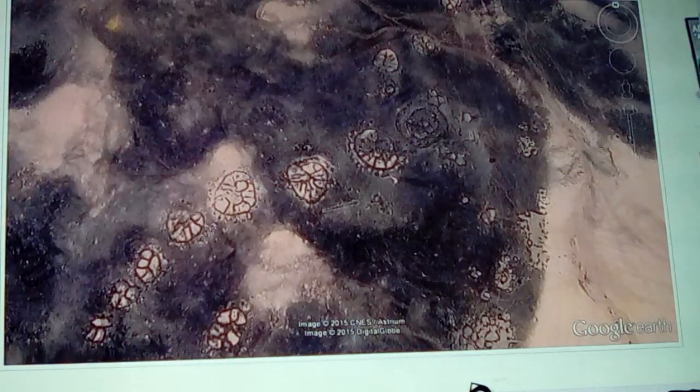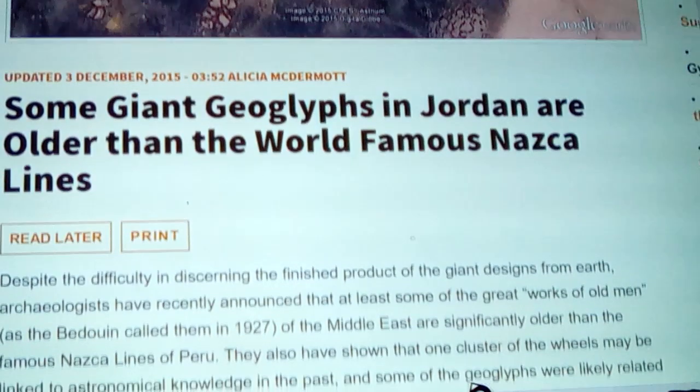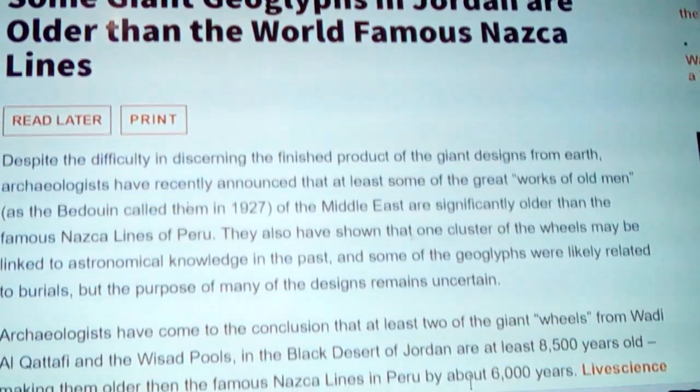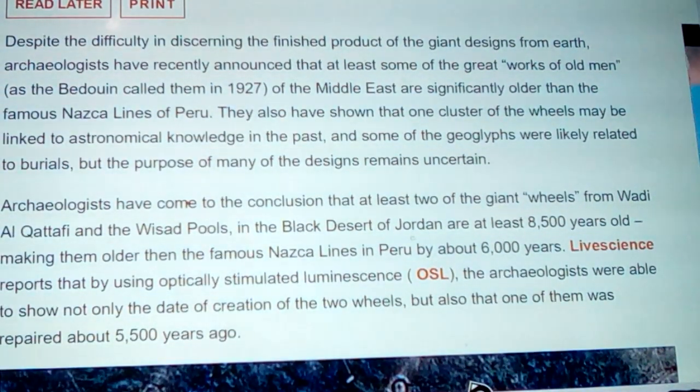Let's get into this here real quick. This is looking at some giant geoglyphs in Jordan that are older than the world-famous Nazca lines. Despite the difficulty in discerning the finished product of these giant designs from Earth, archaeologists have recently announced that at least some of the great works of old men, as told by the Bedouins, and that's what they called them back in 1927 whenever they were asked about it, of the Middle East are significantly older than the most famous Nazca lines of Peru. They've also shown that one cluster of the wheels may be linked to astronomical knowledge in the past, and that some of the geoglyphs were likely related to burials, but the purpose of many of these designs seems to remain uncertain.